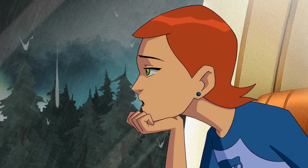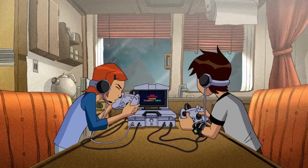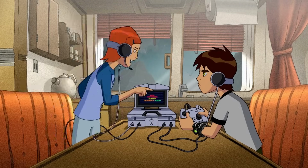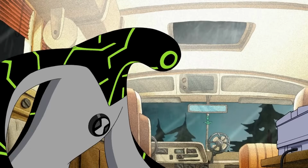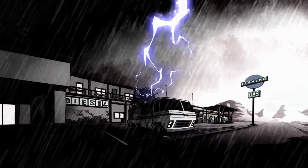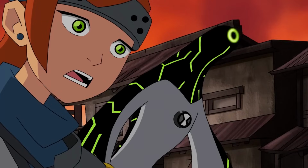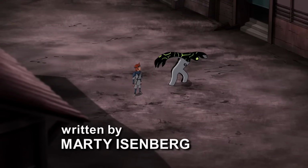The rainy day leads to boredom for Gwen, who persuades Ben to play Sumo Slammer's SmackDown with her. Gwen triumphs over Ben in the game, prompting Ben to retaliate by resetting her score using Upgrade's abilities after merging with the computer. However, a lightning strike on the Rust Bucket satellite dish unexpectedly transports both Ben and Gwen into the game. Inside the game, Gwen is displeased with their predicament, but Upgrade is thrilled.